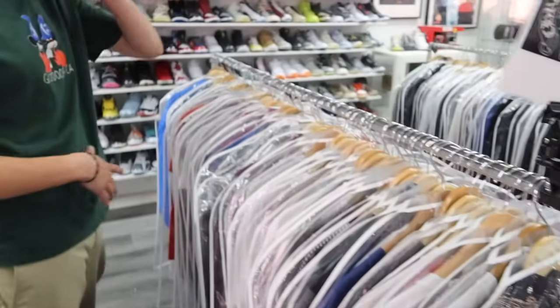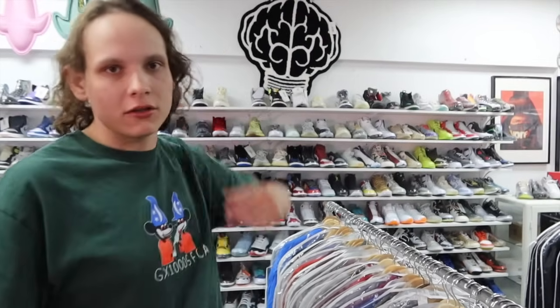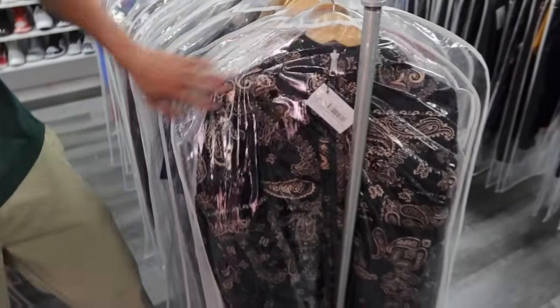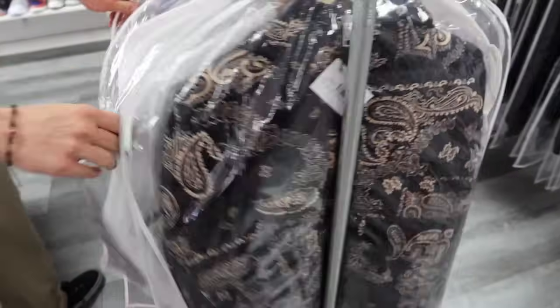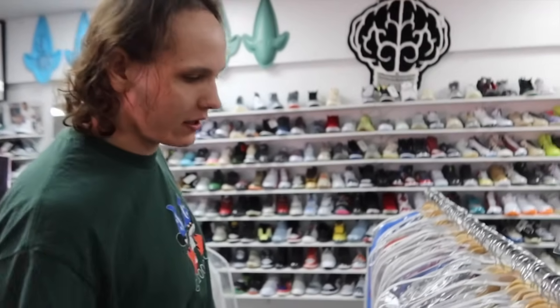This is all our high-end American and European designer. Stuff like Gucci, Balenciaga, Off-White, Moncler, and we got all of it for crazy prices. We got brand new Moncler collabs going out for $750. Retail was $2,800. Wow. We got Chrome Hearts shirts, Joe Freshgoods collabs.